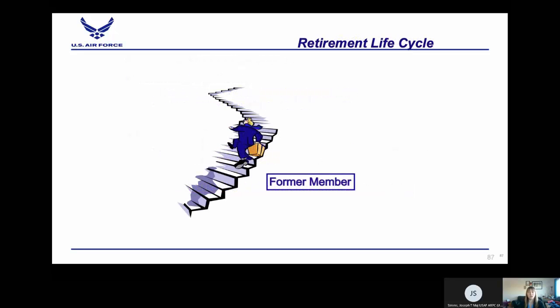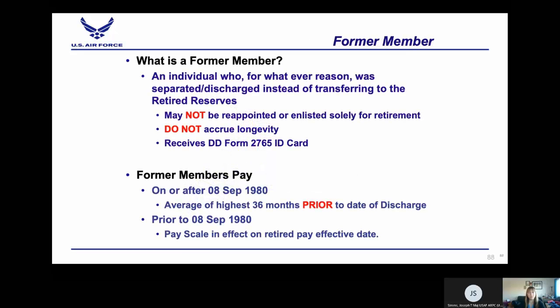Next, we're going to talk about the former member. A former member is a person who, for whatever reason, has decided to be separated or discharged instead of transferring to the retired reserves.